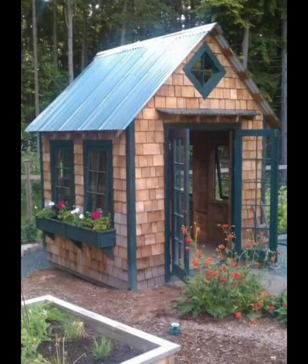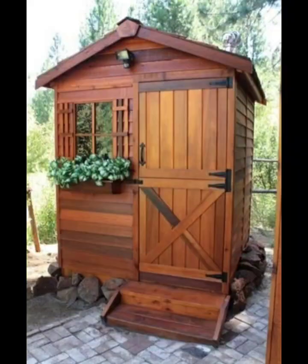Today we are sharing with you backyard shed ideas for the garden.